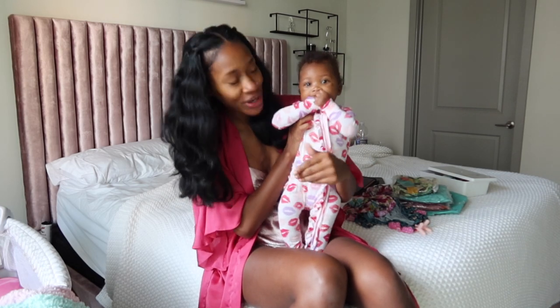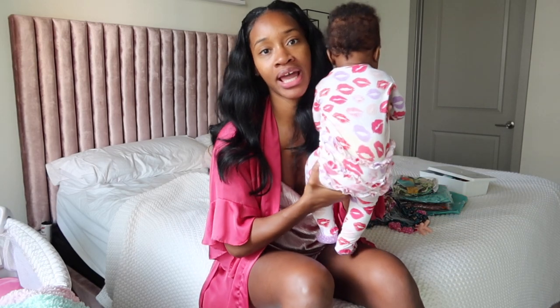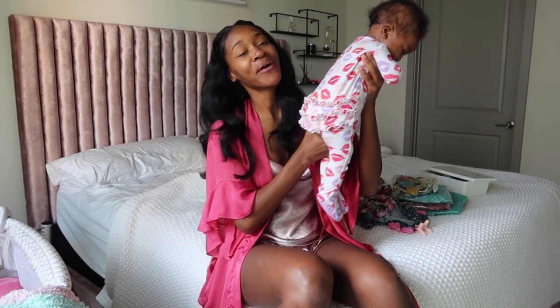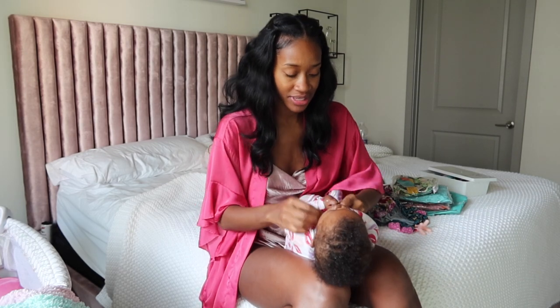But yeah, so how cute is this little outfit? And yeah, I'm going to get rid of it because like I said, she has a big yellow poop stain. I don't know if y'all can see that in the back. I'm not wearing no clothes with no poop stain on it. So I don't have my baby wear them, but I did just keep this so y'all can see for size purposes.